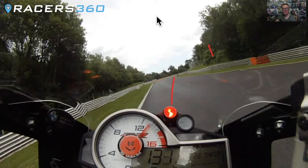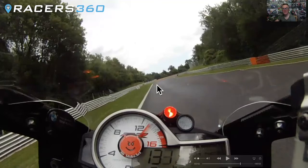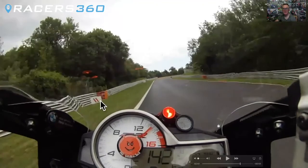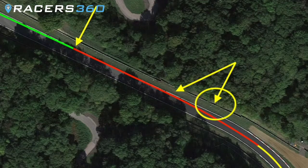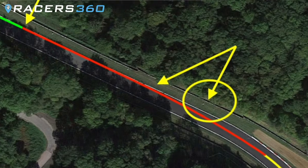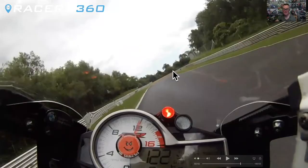So what we're looking for is something that we can use as a tip-in reference. Now, what I tend to do here is somewhere between the 2 and the 1, certainly by the 1, I've actually started to commit to the corner and start to get the bike over there. But because of the speed and the radius of the corner, how fast you cross the track here is important.